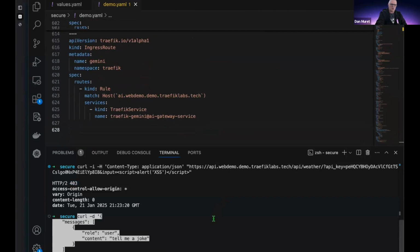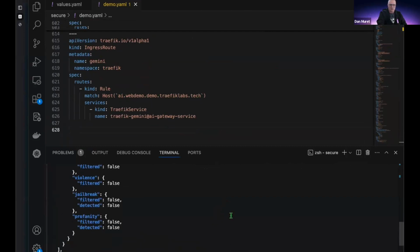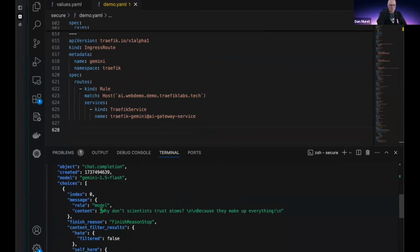So this allows us to manage and look at, we can do rate limiting, we can secure this, we can do all the stuff that we do with a normal API, but this is just calling a LLM on the back end, so your end users don't have to have direct access to the AI endpoints. You can expose all that and manage that all through Traefik.